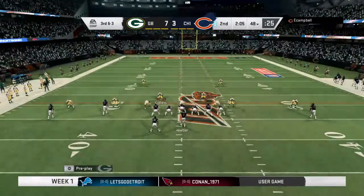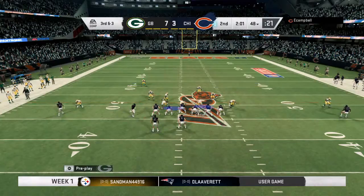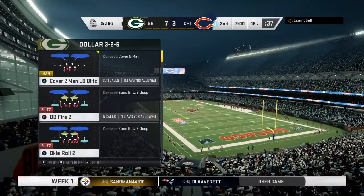They don't need to run another play here before the 2-minute warning. Let's see if they do it anyway. 2 minutes to play in this first half. 7-3 our score.